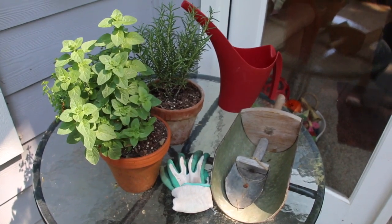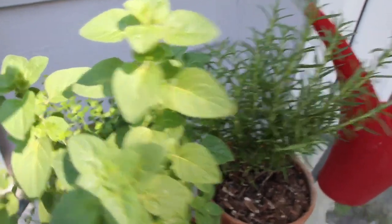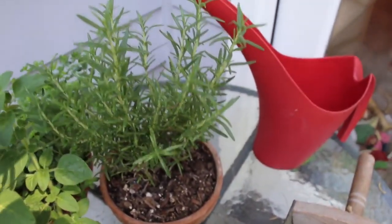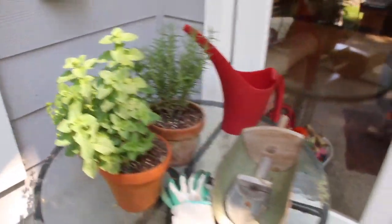And I love the smell of those, but look at the different shapes of the leaves. So those leaves are kind of big. These leaves are teeny tiny. And then look, these look more like needles that you would see on a tree. Those are all different types of herbs. I love to cook with herbs. And then I'm going to spin you around to the other side.